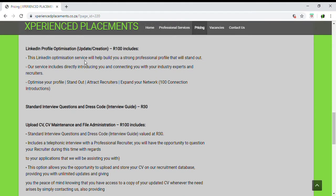The LinkedIn profile optimization includes whether it's an update or creation. What we do in this case is we try and enhance your LinkedIn profile. Lots of recruiters and organizations work with LinkedIn. It's a great platform to work with, especially if you're looking for employment. And that is why we try and assist all candidates and clients with ensuring that their LinkedIn profiles are 100%. A LinkedIn profile is something that a recruiter or an organization might go through if they're looking for a candidate or if they're headhunting a candidate for a position.